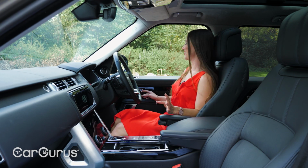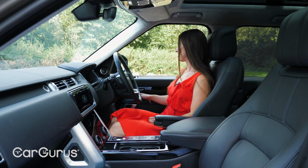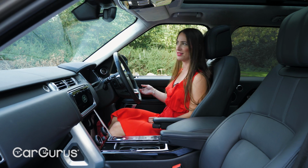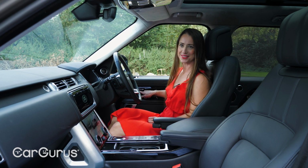Up front, you'll feel even more pampered. There are electric seats that adjust in so many ways. You could spend ages perfecting that driving position. Anyway, I think I'll come back to that later.